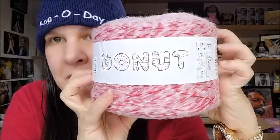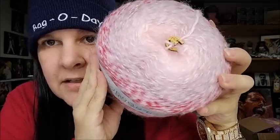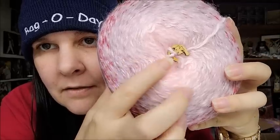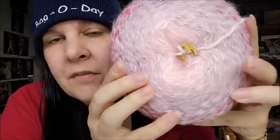This is a donut. This is similar to the pudding as far as being a fuzzy yarn, but you can see that it's got a tweed effect. See that? Look at that gradient on that. That's beautiful, beautiful yarn.